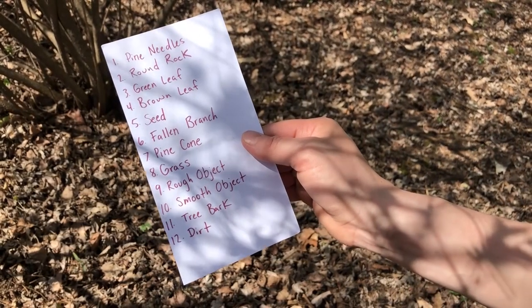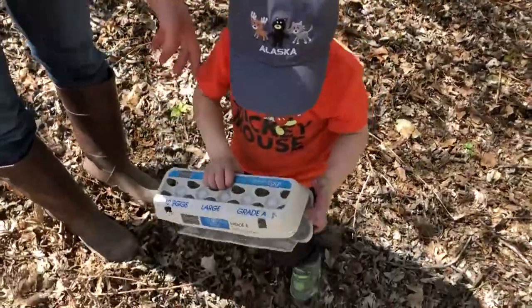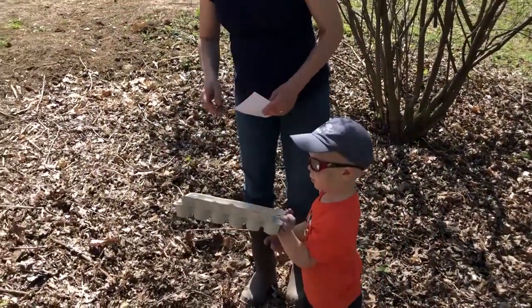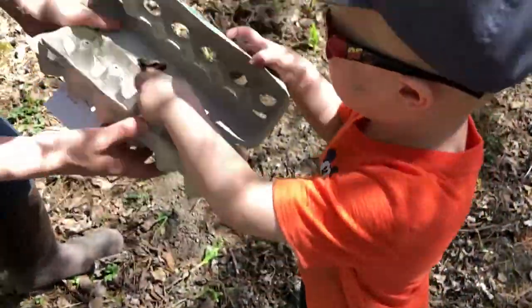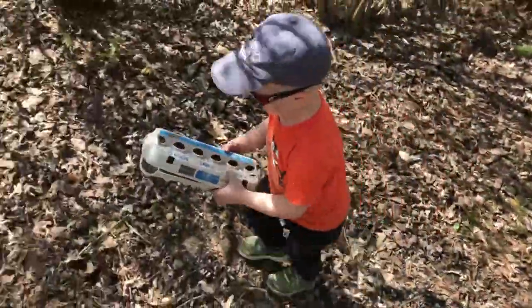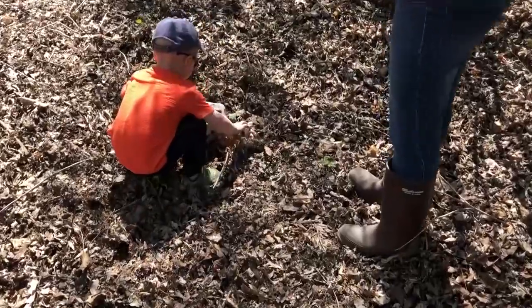Create a list of 12 nature-related objects you would like your child to seek out and find in your yard. Give your child an empty egg carton. This will act as a treasure box for all the fun things they find. When their object is found, congratulate them and tell them to place the object into one of the slots in their treasure box.